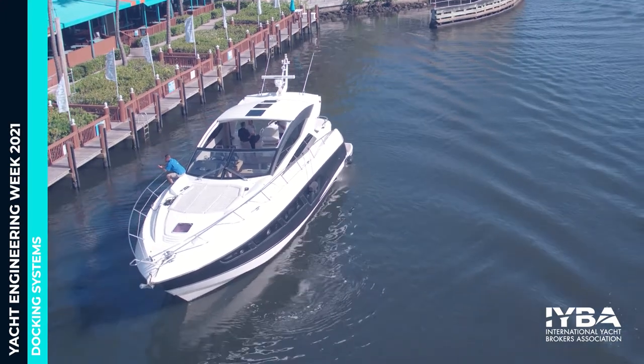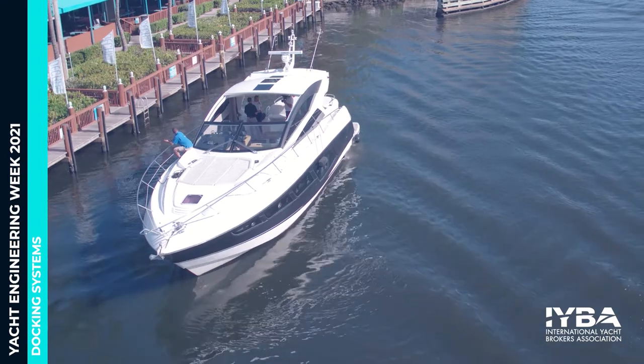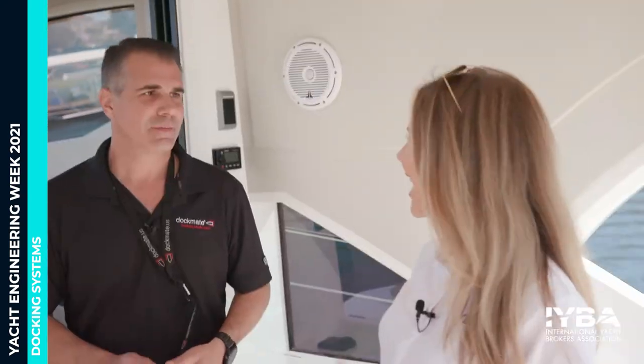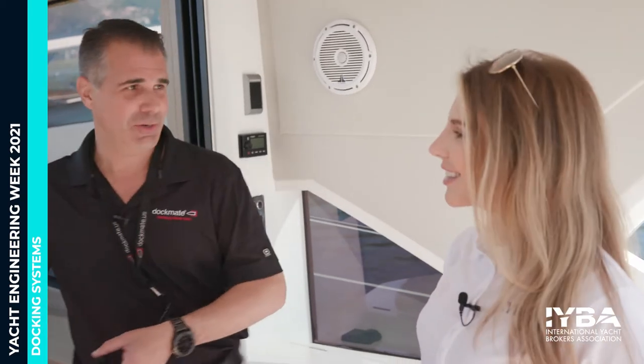All right. Cool. So tell me a little bit about the installation of the Dockmate system. Is it intrusive? Can it cause any issues with the existing engine and thruster controls? The installation is very, very simple. Let me show you what we got underneath.